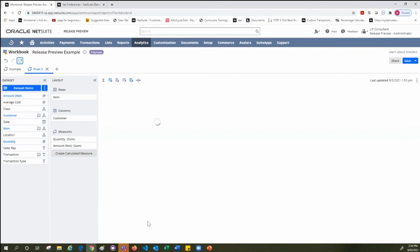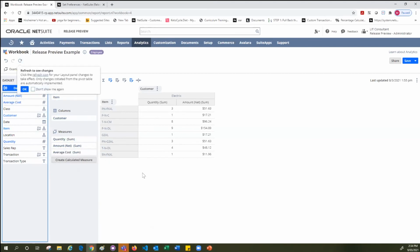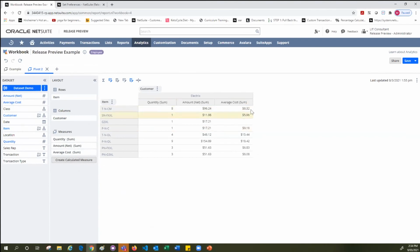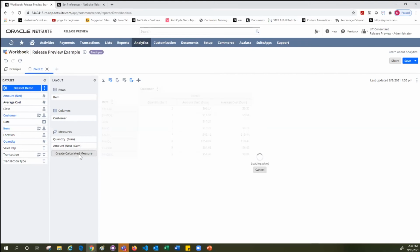Next, what I want to do is calculate total cost. Now, I do have my average cost field here, and I'm just going to add it, and I'm going to show you why I'm going to use a calculated measure instead of the average cost field. The average cost field actually gives me the average cost for a single item and not the quantity sum of it. So I am going to remove this one and show you what that calculated measure field will look like.